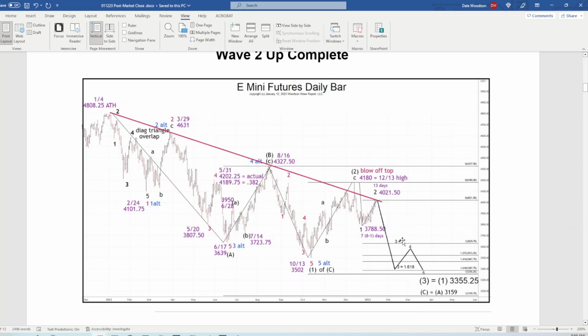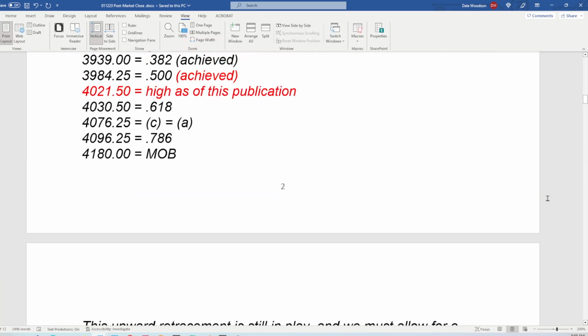So we're looking for a 3 down, a 4 up, again to hold below the Wave 1 low. Then a 5 down to complete the larger degree of trend Wave 3, which gains equality at 33.55. The larger degree A in parentheses, B in parentheses, C in parentheses gains equality at 31.59. I think we got the same things here.